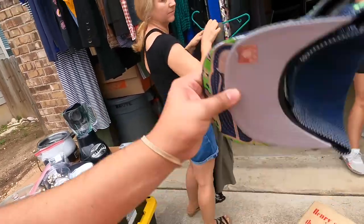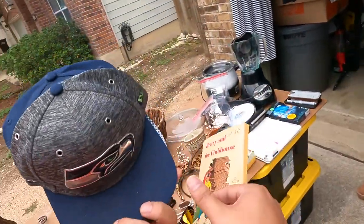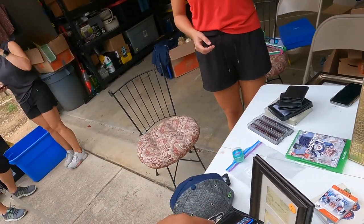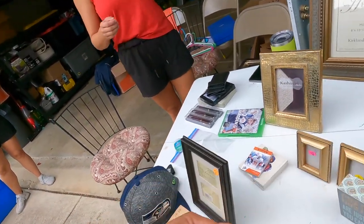How much are your hats here? $2. Two? Yeah. There you go. Awesome. Thank you. Do you want a bag? No, thank you. I got one in my truck. Appreciate it. You guys, good luck.